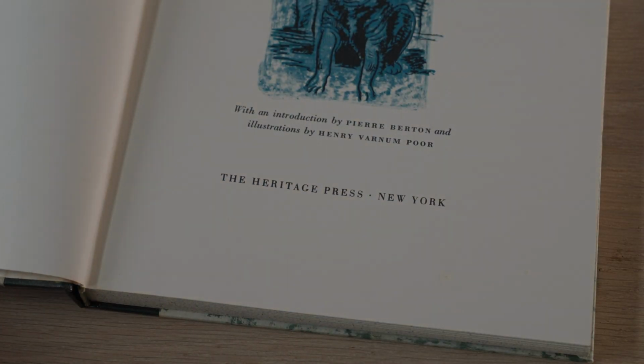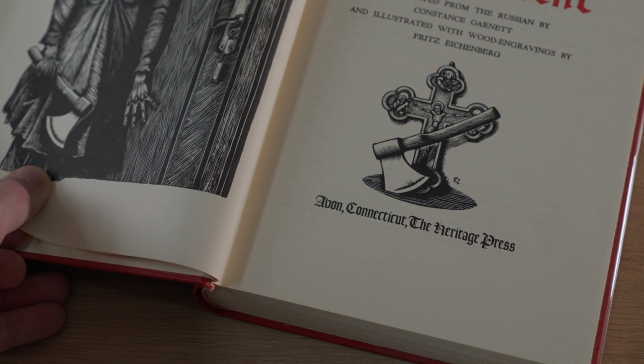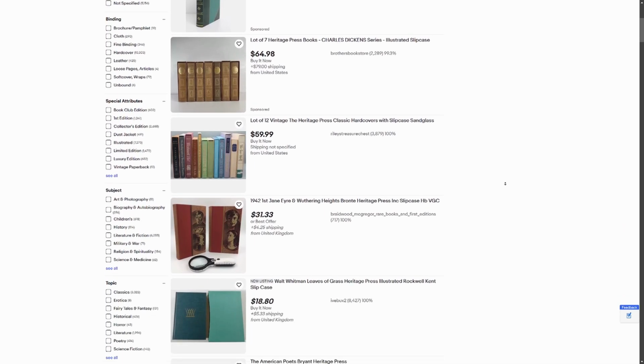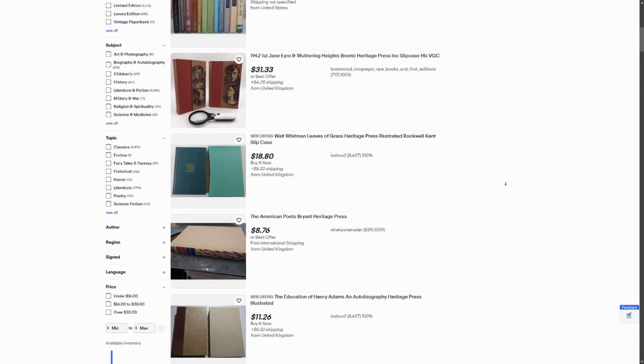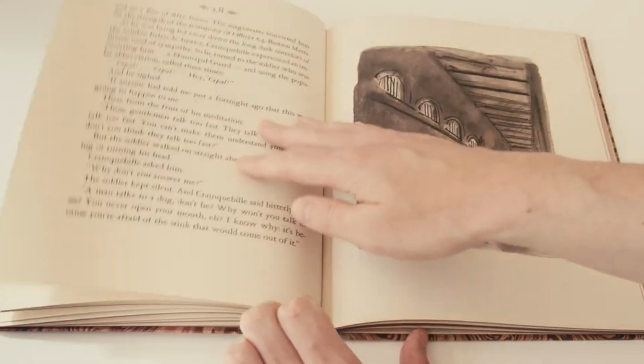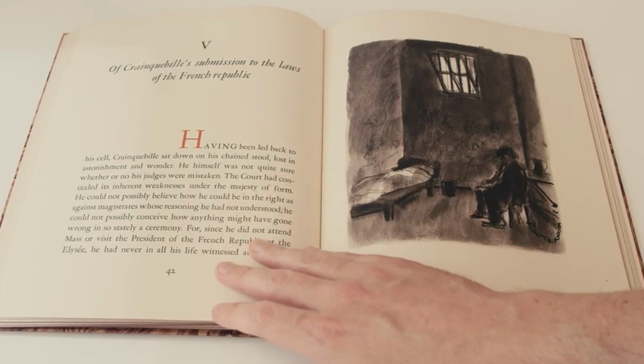One thing to note about the Heritage Press is that they at some point relocated their offices from New York to Connecticut. The general consensus is that around that time, the general quality of the books decreased a little bit. In any case, the prices of these Heritage Press books on the used market are scandalously low. So again, Heritage Press books can be a really nice way to affordably build a collection of nice books.